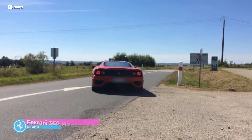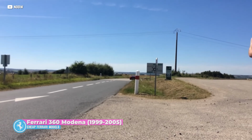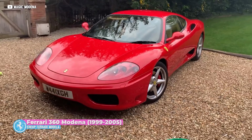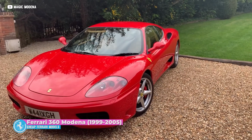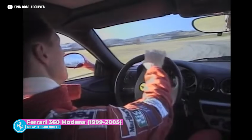Yeah, we are kicking off this list with what might be the best bang for buck Ferrari ever, the 360 Modena. This is the first Ferrari that looks truly modern, even though those headlights are, well, they've warmed up to me a little bit. And the best part, you can pick them up for around $60,000.